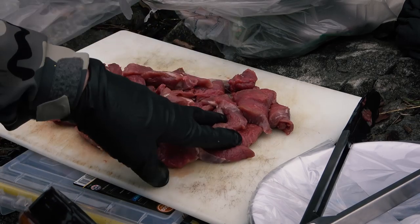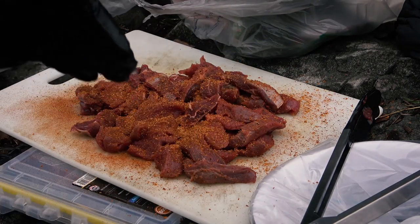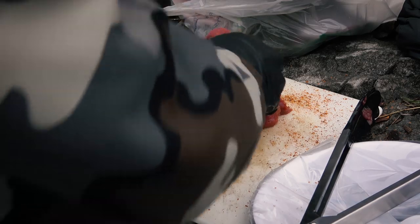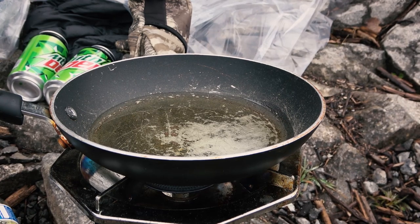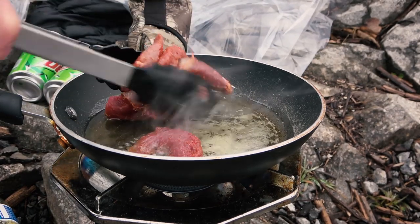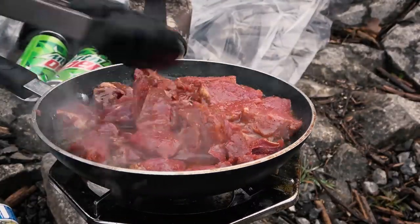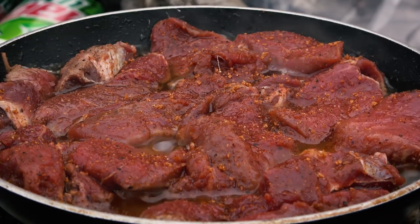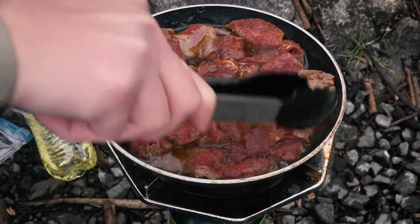There was two pieces that I wrapped. There's a tenderloin, there's a shank, so. How do you like your red meat?